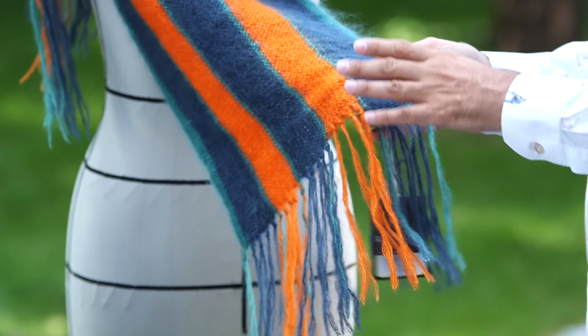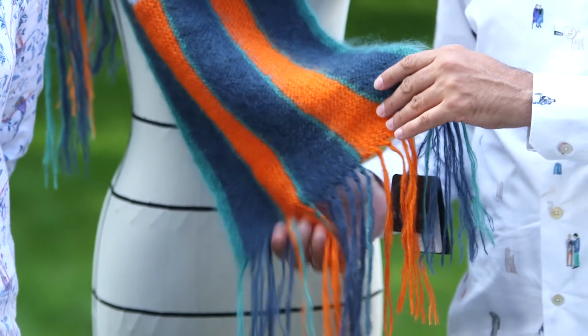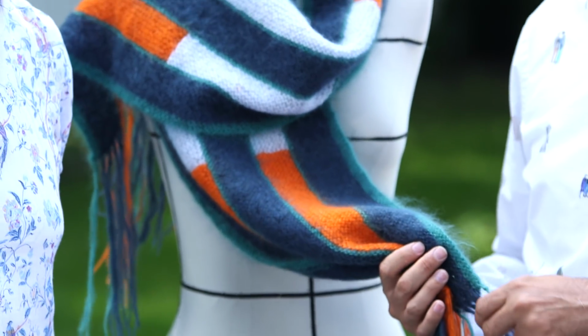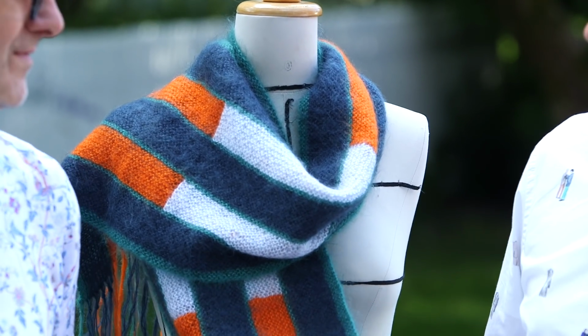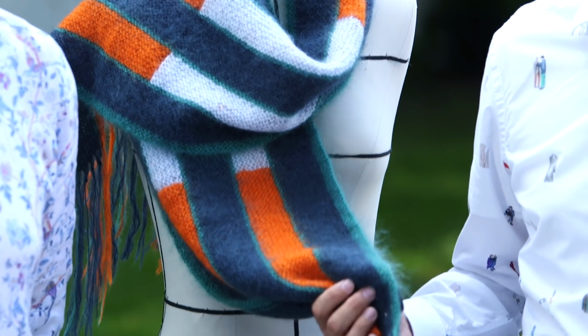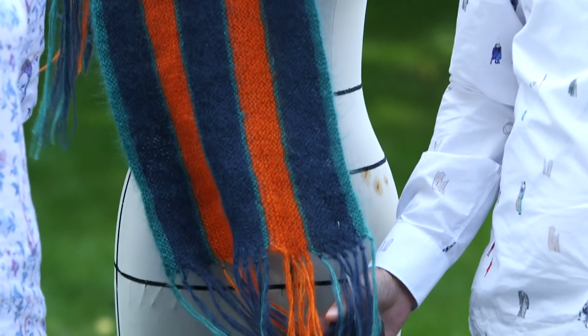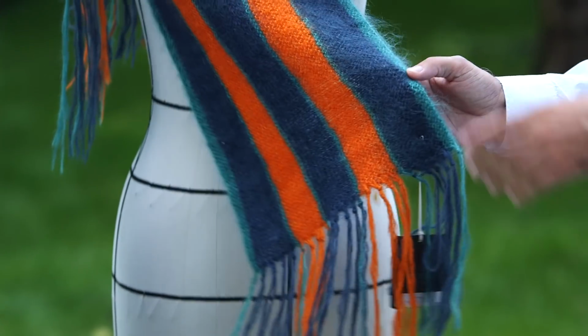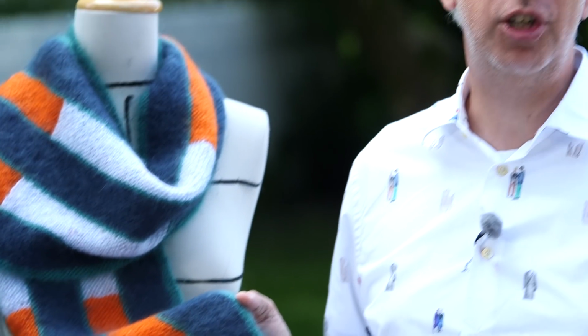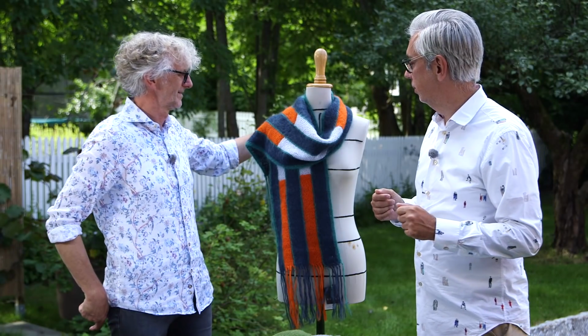And the name of this scarf is Dreng. Dreng is actually a man's name, but it also means a boy, in Norwegian and Danish. A dreng is a little boy. But we have to emphasize that this particular collection is unisex. So there are many sizes. So that's the first piece.